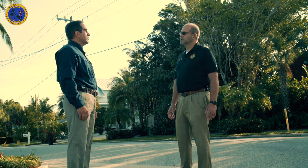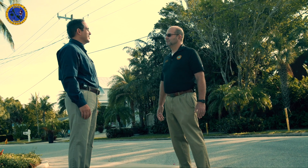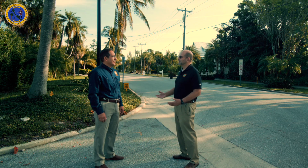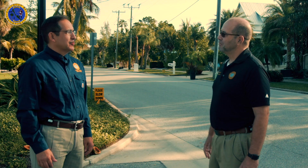Good, good. I know our residents will appreciate seeing some enhanced coverage on the island, whatever provider they have. That's for sure. Here it is in 2022, 2023. We'd like to be able to have good connectivity with our mobile devices.